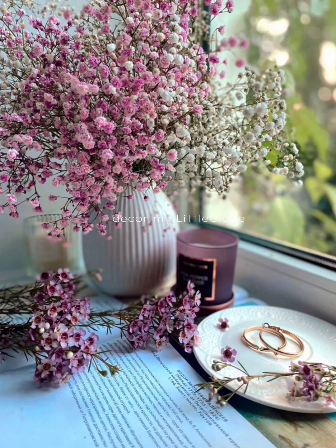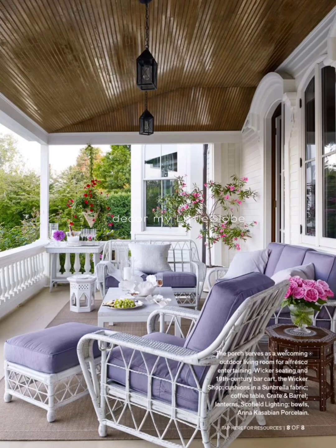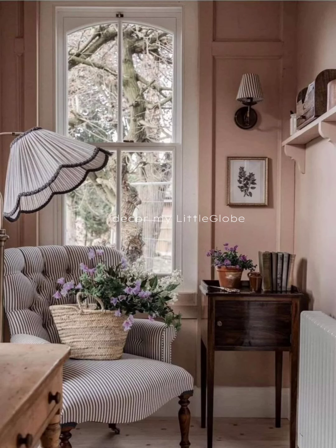Textiles play a crucial role in creating a warm, inviting cottage atmosphere. Use floral prints in curtains, cushions, and bedding to bring a touch of nature indoors. Layer different fabrics such as lace, linen, and wool for texture and comfort. Add quilts and throws on beds and sofas for extra coziness.